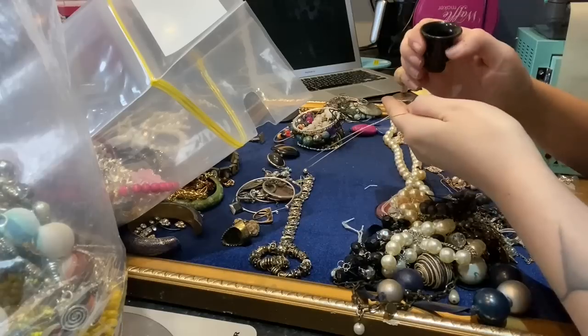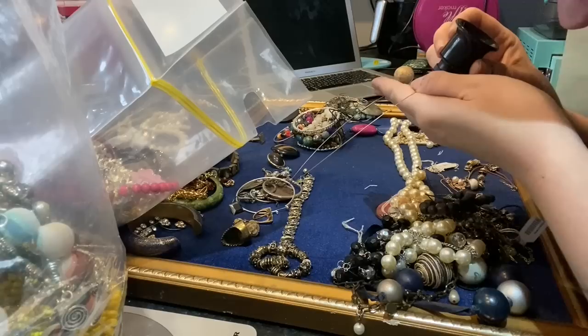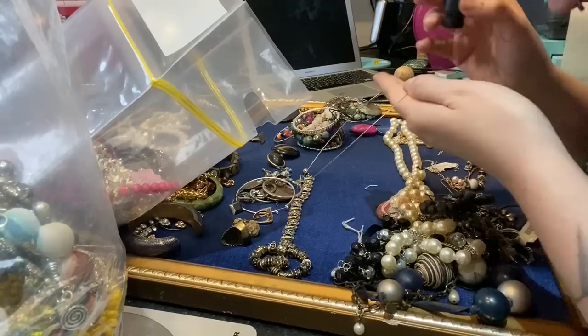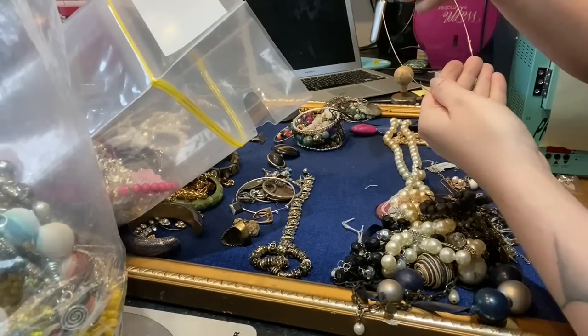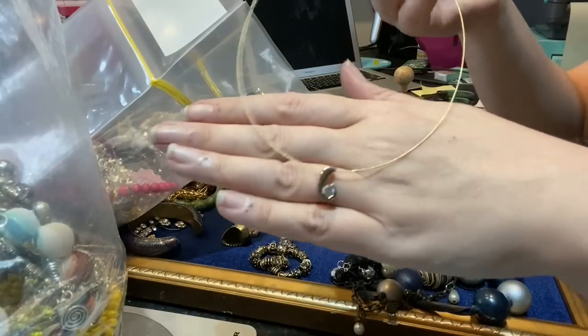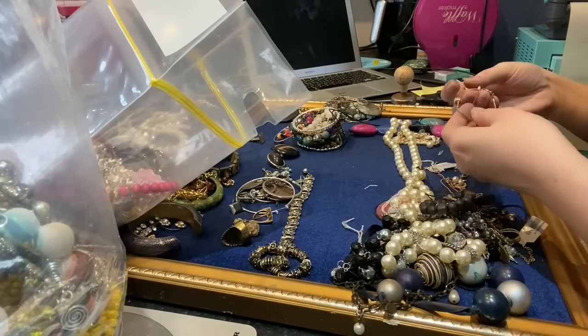Something on the back here. There is a mark, but I don't think it's gold. I think it's probably gold plated, but I will put it aside and test it. Quite a pretty dainty little thing anyway. Keep that aside because you never know.